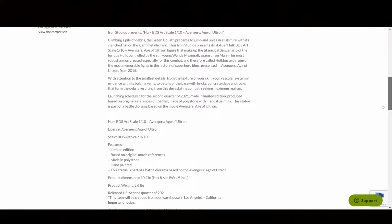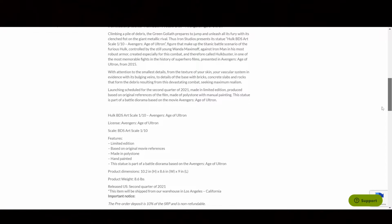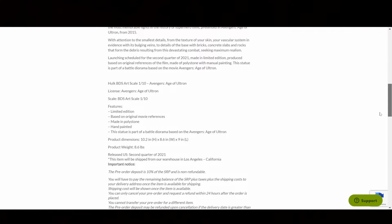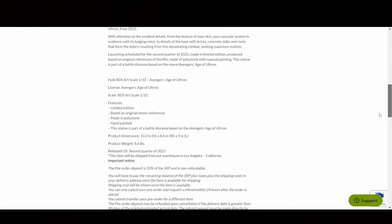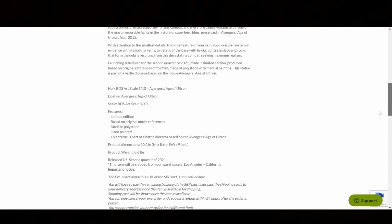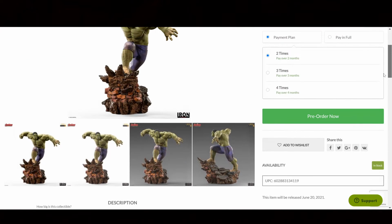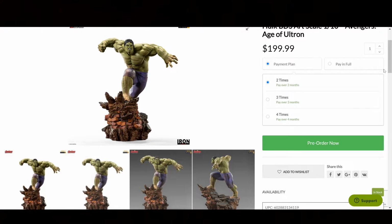In the features, it says it's limited edition, based on original movie references, made in polystone, hand painted, and so on and so on. Product dimensions is 10.2 inches in height, 8.6 inches in width, and 9 inches in length. And he weighs 8.6 pounds, which is super heavy for this. It is heavy, and that's the reason why it's $200. So it does have a lot of weight.